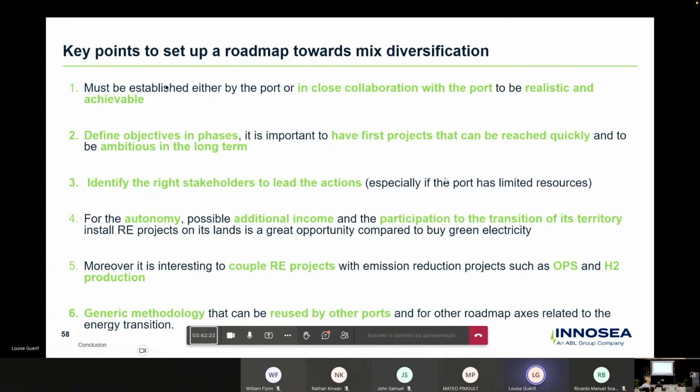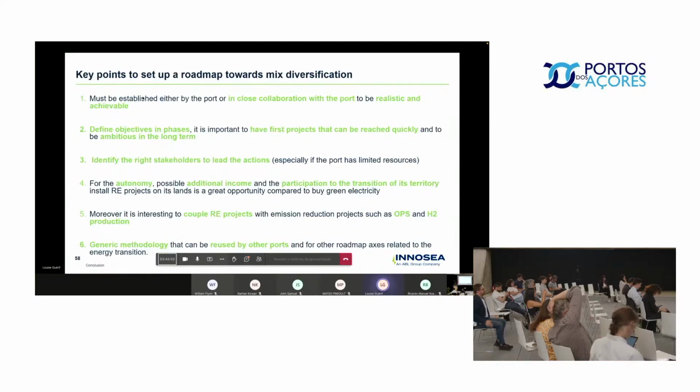Okay. So just here, we know that it's a lot of information today, and it's, I think, the last day of this seminar. So we just summarize here the six main points, for us the most important points about setting up a roadmap toward mix diversification. So quickly, the first one is that the roadmap must be defined in close collaboration with the port in order to be realistic and achievable, especially in the definition of the scenarios.